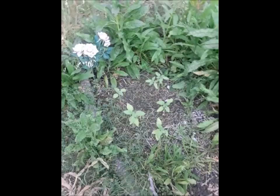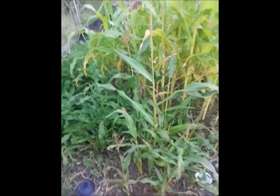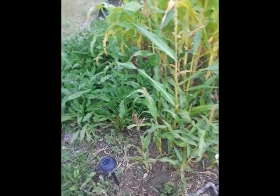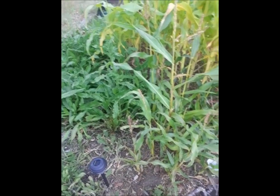They're a little munched on, but it doesn't seem like they're going to be throwing in the towel anytime soon. Oh boy, let's talk about the corn. This is the first year I'm growing corn here in zone 9A, Northern California. I'm in Sonoma County with noisy birds.